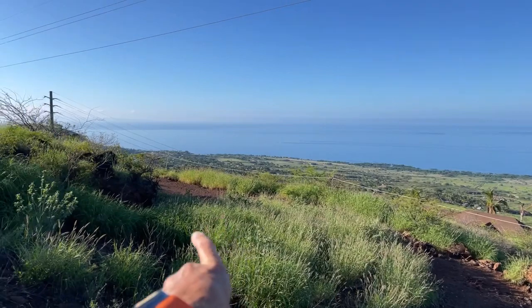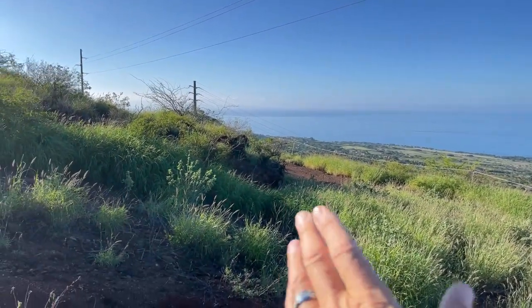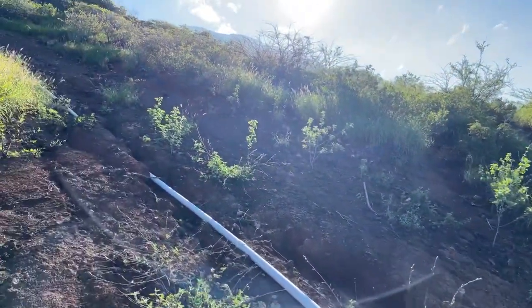Down this little path is actually a little station for shooting. The previous owner had a gun range up here. We used to sight in his rifles, about a 100-yard gun range.